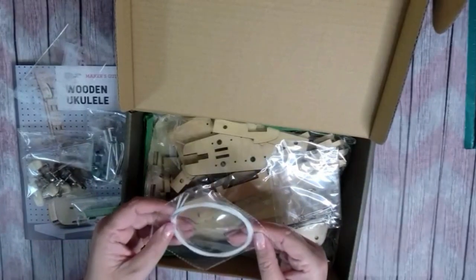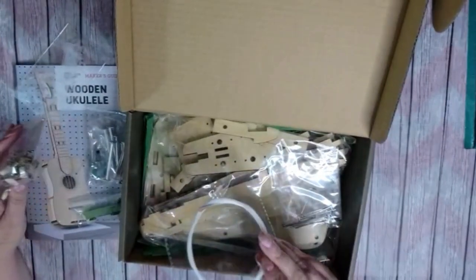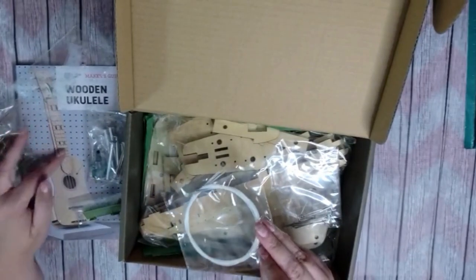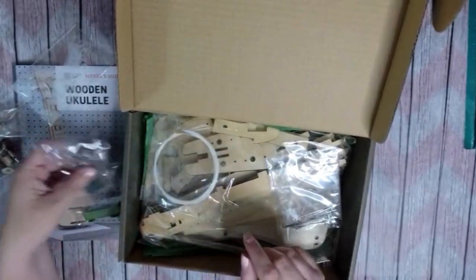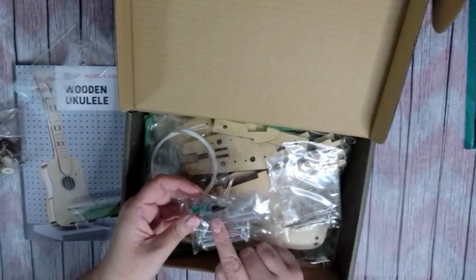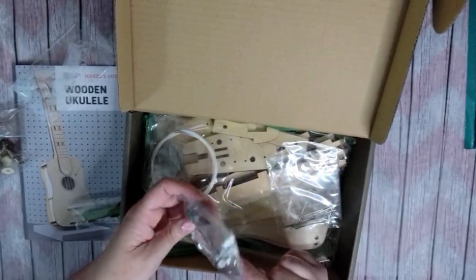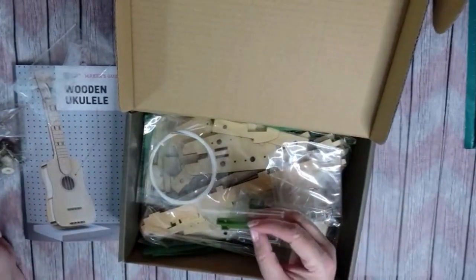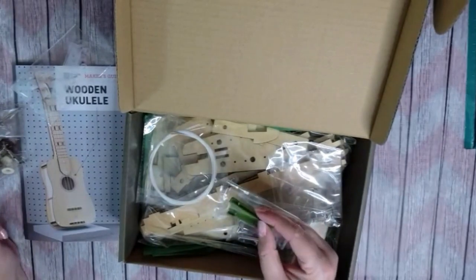And then we have some more something. It looks like these are the ukulele strings because they're white and that's what the picture's showing. So I wonder what the colors are for. I'm sure the instructions will tell us. Oh, that's super cute. There's a little tiny screwdriver in here. And then like these big pins. And I forget, is this called the fret?